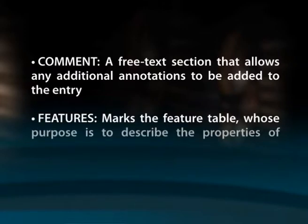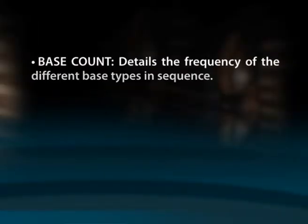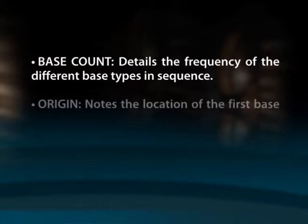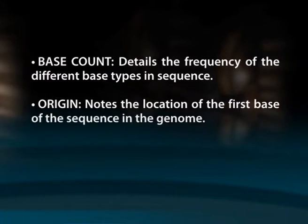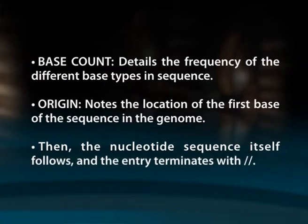Features. Marks the feature table whose purpose is to describe the properties of the sequence in detail, such as the gene name, coordinates of the coding sequence, database cross-references made through the /db_xref qualifier and to its sequence translation in GenBank's peptide database, for example, GI190470. Base count details the frequency of the different base types in the sequence. Origin. This notes the location of the first base of the sequence in the genome. Then the nucleotide sequence itself follows and the entry terminates with //.